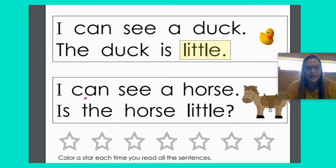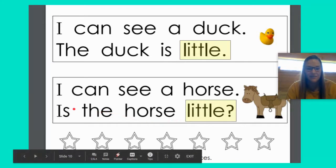I can see a, what do we see there? Use your eagle eye. Horse. Is the horse little? Now this one's different because all of our other sentences have had a period. This one's special because it has a question mark. So when we read that sentence, we want to read it like we're asking a question. Is the horse little? All right, now your turn to read these 2 sentences. You ready?